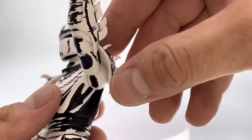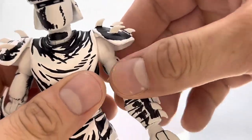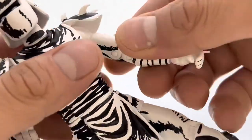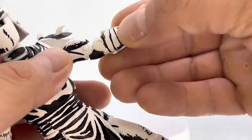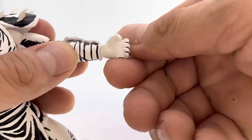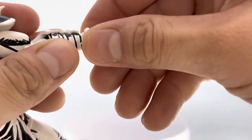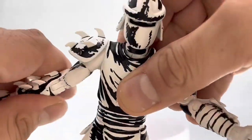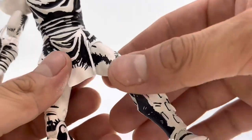Not so much 360 rotation because it gets caught right here on this pad, so I would be careful with that. You do have a bicep swivel right there, as well as double hinge elbows, which get a little gummy and stuck, I have to admit. Some rotation at the wrist, as well as hinging in and out once you break that seal, but it will hinge in and out once you do. At his waist, he does rotate, however, he has no ab crunch down or back.